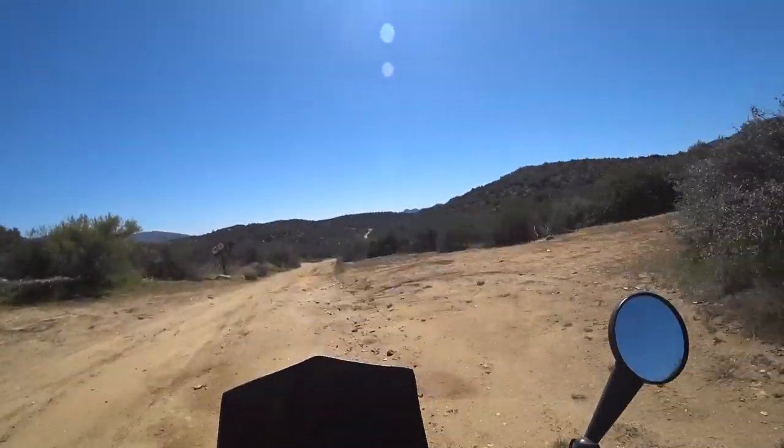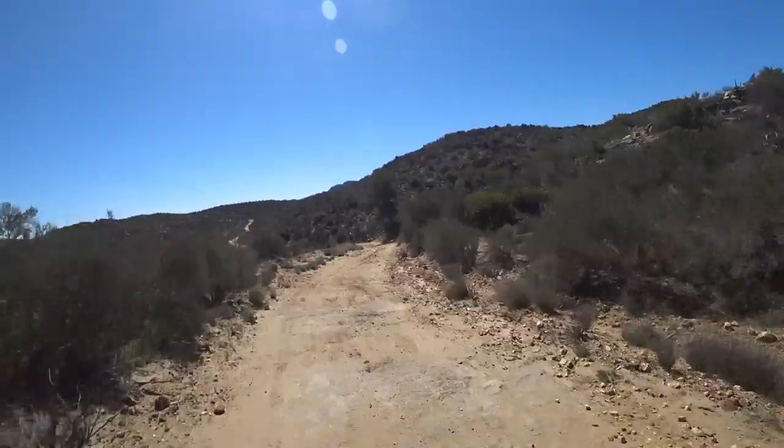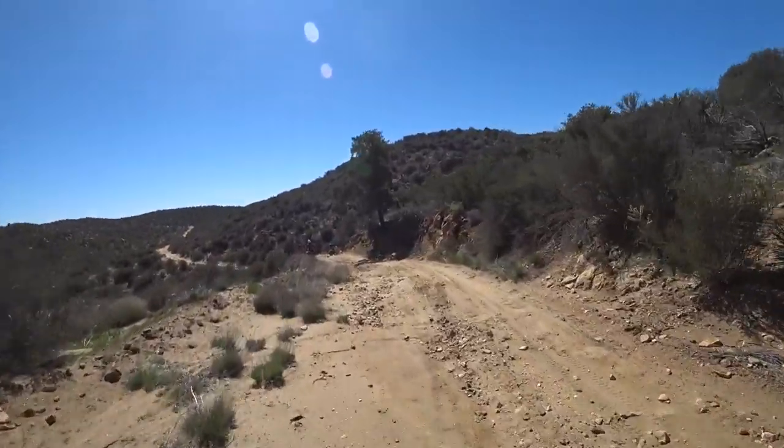So when I looked this trail up to kind of figure out where we were going, we're heading down to a place called Bailey's Cabin. And, what's going on here?